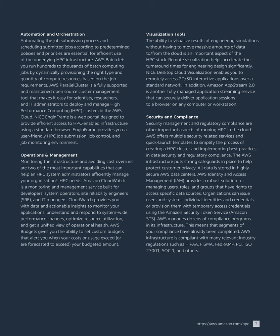AWS Budgets gives you the ability to set custom budgets that alert you when your costs or usage exceed, or are forecasted to exceed, your budgeted amount. Visualization tools. The ability to visualize results of engineering simulations without having to move massive amounts of data to and from the cloud is an important aspect of the HPC stack. Remote visualization helps accelerate the turnaround times for engineering design significantly.